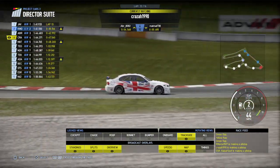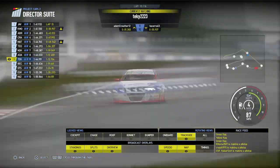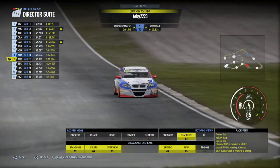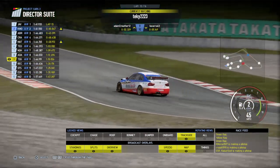We've also got a battle for 8th and 9th going on, and Adam Crowther has just overtaken Techie, who I think has been in the grass. Oh, he's hit the wall as well. He has hit the wall, left hand side. Obviously there's no damage, but Techie is just taking this a little bit too hard.